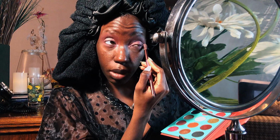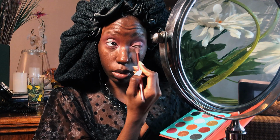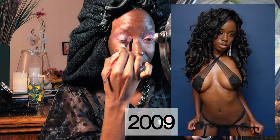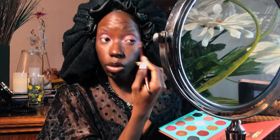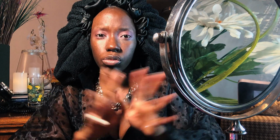And I tried to model for the curvy girl magazines too. What would you call them? The booty magazines too, but that did not work out for me because I was too skinny. So it's like I didn't fit in anywhere. So I was trying to find my own way. A lot of people in that world are going to take advantage of the fact that you don't know any better and you're just trying to make it. So many things went wrong with that.